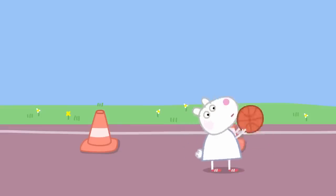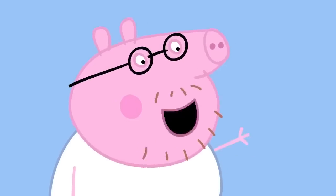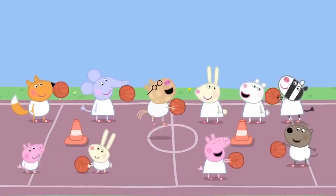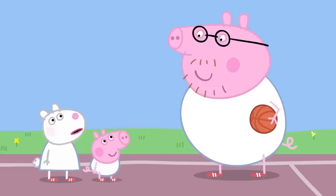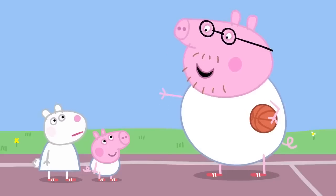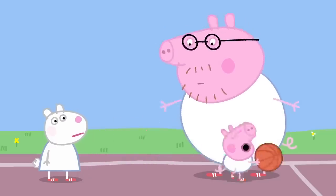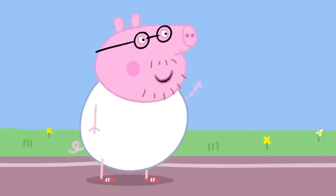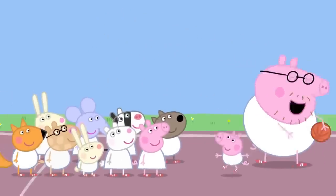Susie Sheep is bouncing the basketball very carefully. Well done, Susie. Now everyone try. Everyone is learning how to bounce the ball. Now I'll teach you tackling. What's tackling? Tackling is trying to get the ball from another player, like this. Try and get the ball from me, George. George is very good at tackling. Now throw the ball through the hoop. You need just a bit more training there, George.